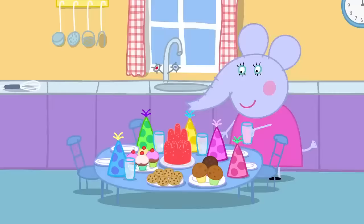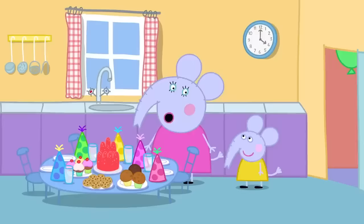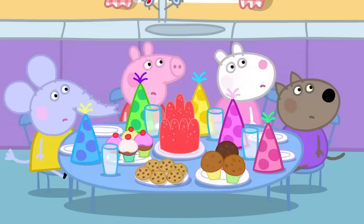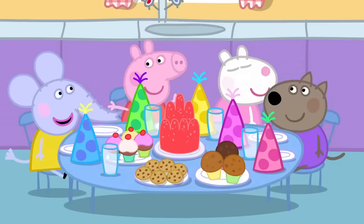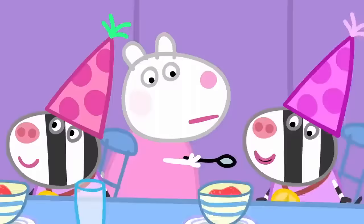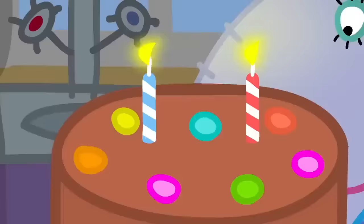Mummy, pass the parcel is finished. Lovely. Now it's time for food. Hooray! Oh, the helpers have taken all the seats. This is Edmund's party, remember? The helpers can eat after the little ones. Oh, yes. We're the helpers. Goose, please. Cheese, please. Juice, please. Jelly, please. More, please. Happy birthday, Edmund.